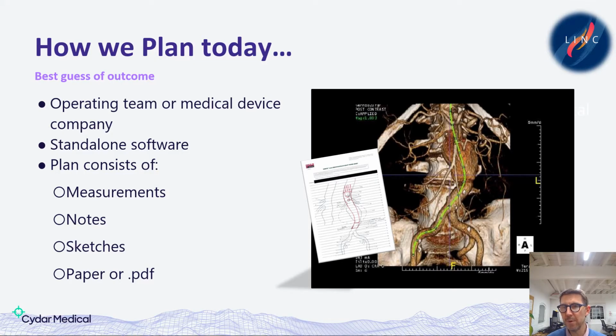It's perhaps not surprising if we look critically at how we do things today. When we come to plan, essentially what we're doing is taking a best guess of the technical outcome of the procedure. And we draw that up using some advanced visualization software, which is standalone. And we get a plan, or something we call a plan, which looks like a sketch and some measurements and some notes. And that's either drawn on a piece of paper or as a PDF.